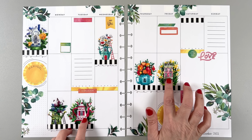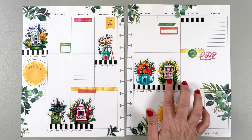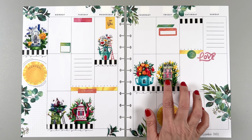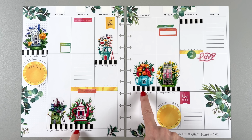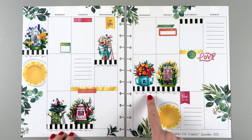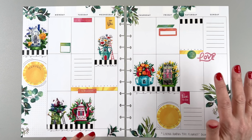Last but not least, we have a spread for Marisol, and this one I called Living Among the Flowers. These are from a roll of PET washi from the washi tape shop. I never know whether to call it PET or PET, but there you go. So I started with these and then decided to add this really thick black stripe washi, which I thought was very whimsical, and these felt whimsical to me.